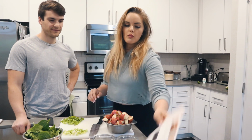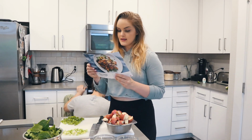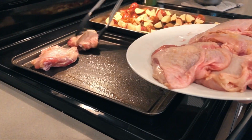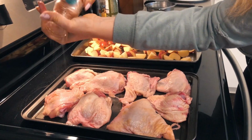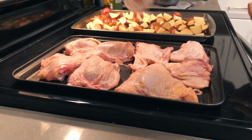Okay, next what we're doing is pat chicken dry with paper towel. I already did that, and place on a prepared baking sheet. Season all over with 1 teaspoon salt and pepper as desired, then arrange skin side up. Roast until skin is crisp and chicken is cooked through and no longer pink, 25 to 35 minutes.